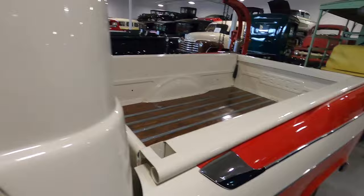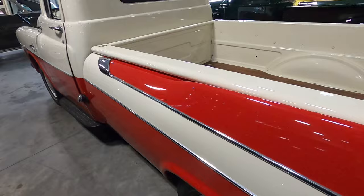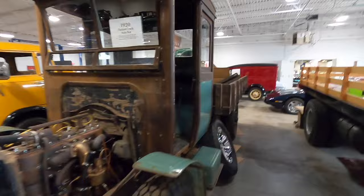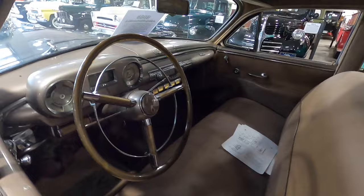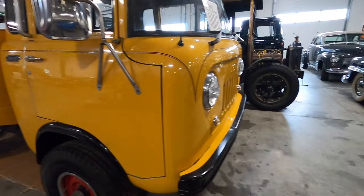Just put some car quarter panels on the side of a pickup truck. Cadillac. Packard truck. Lincoln Cosmopolitan. Another Jeep FC. That's a '62.